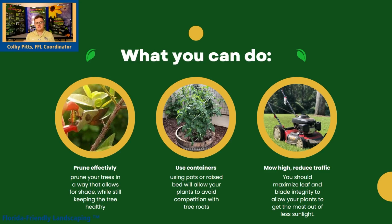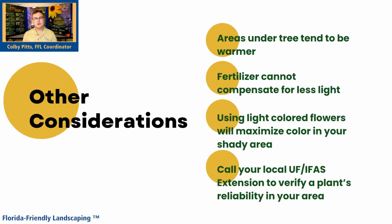and making sure that blade integrity, the health of the leaves, the blades of grass or what have you, are as healthy as possible, because if you're walking on them, or driving over them or whatever, you're damaging that leaf and making it a little bit less efficient in uptaking that energy from the sun.